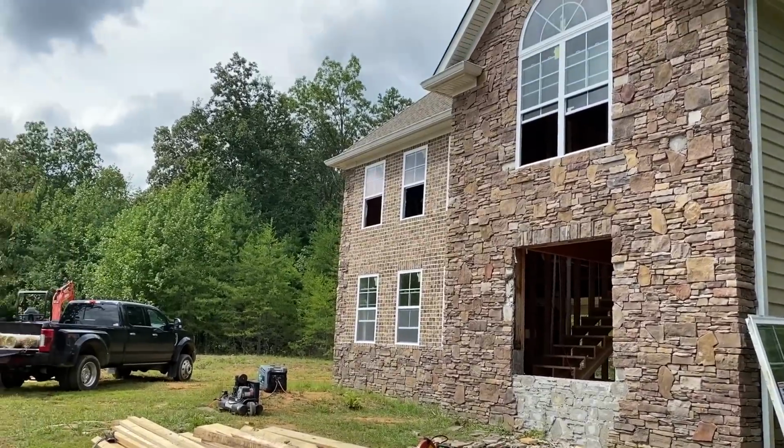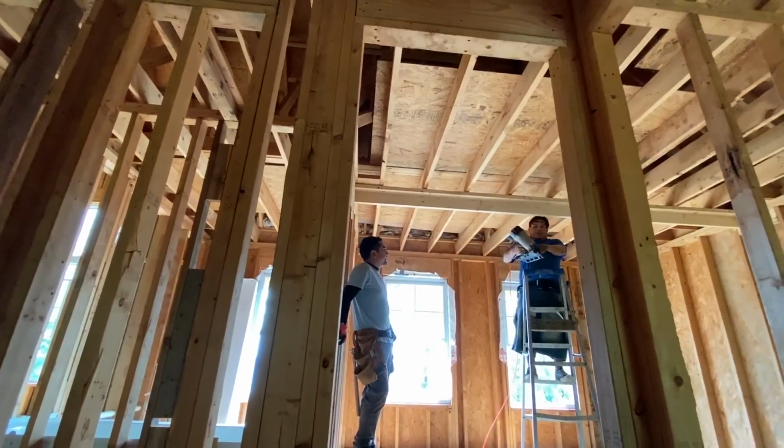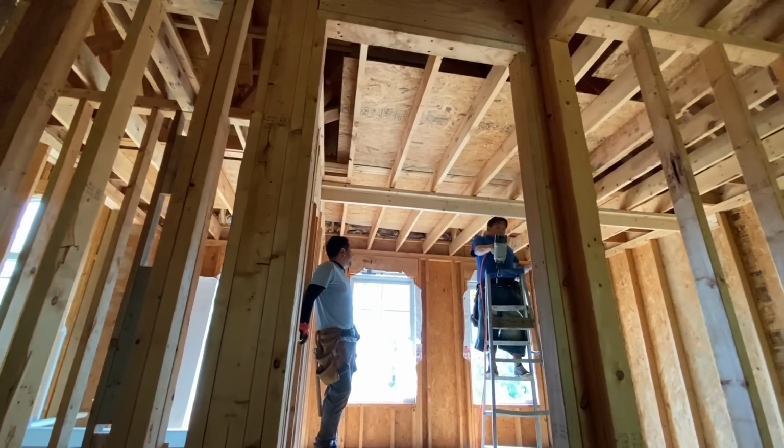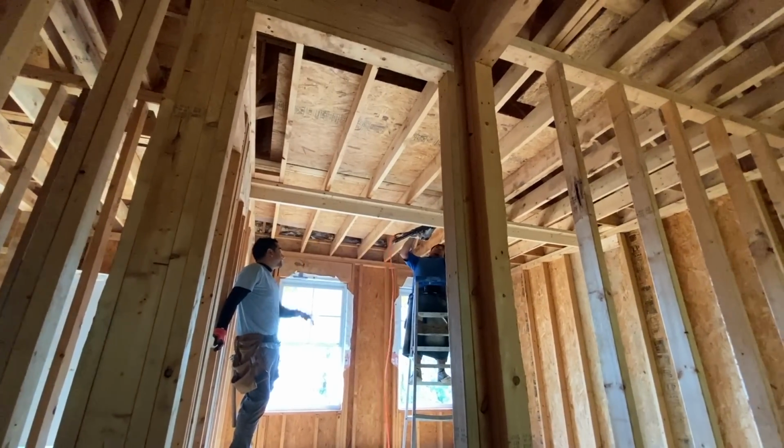Now the boys are up in the master bedroom doing something fancy. They're doing something to the ceiling. What do you call that? I think it's called like vaulted ceilings. They're gonna do like 4 little squares up in the ceiling just to make it look nice, like a master bedroom.